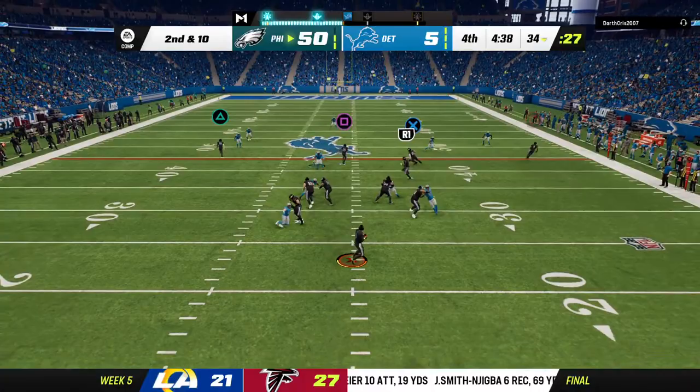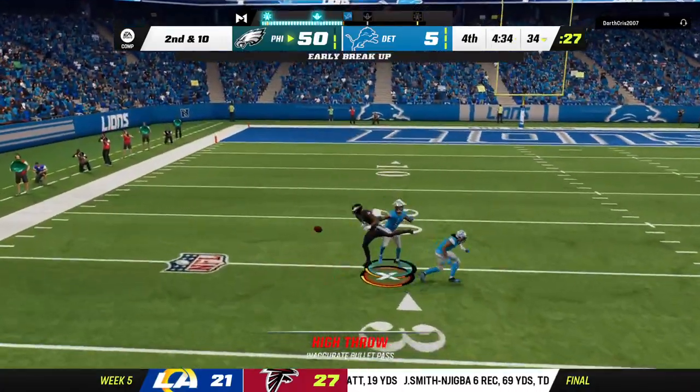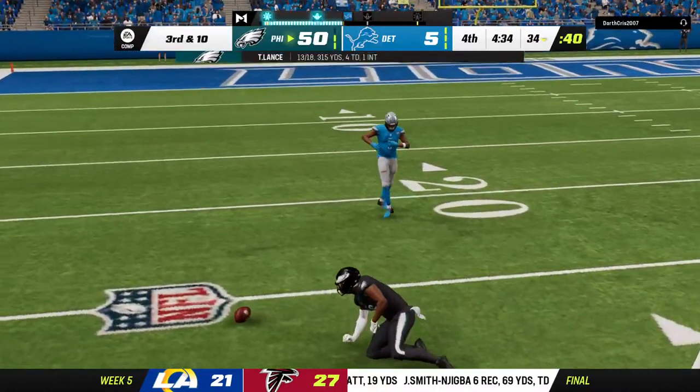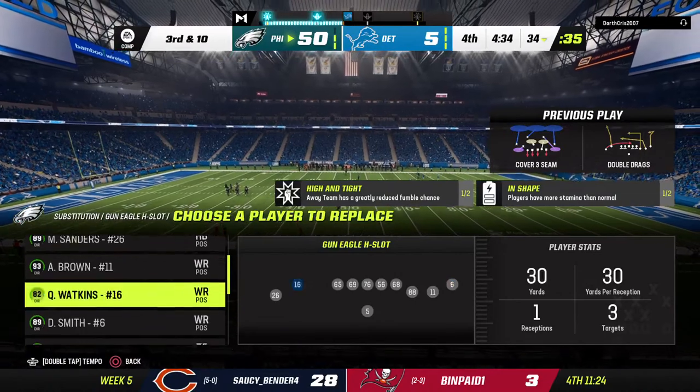To throw once more on second and 10. Lance, he's going to look deep for Watkins. And that's going to be incomplete. Good effort there, trying to take a shot, but it's third down.